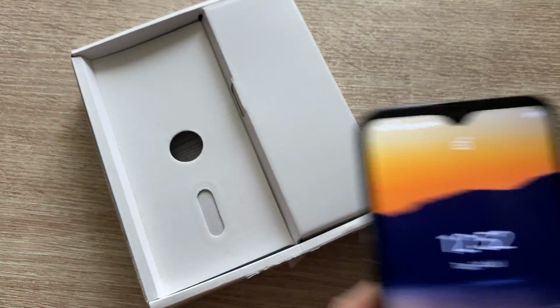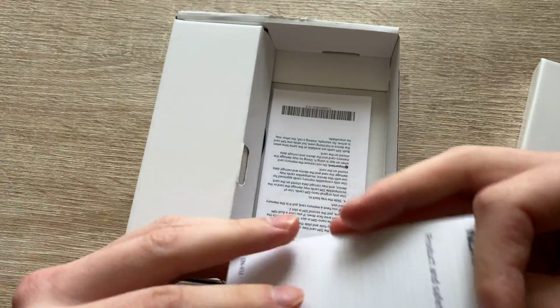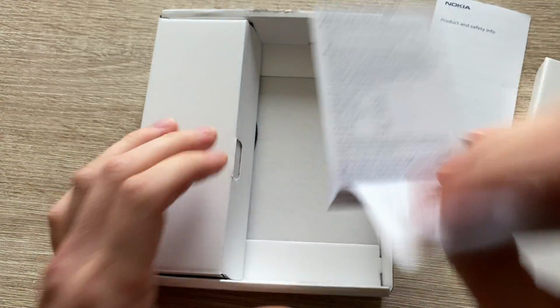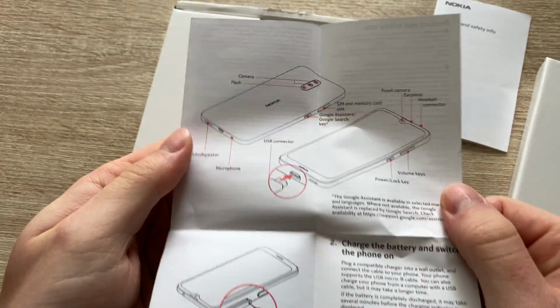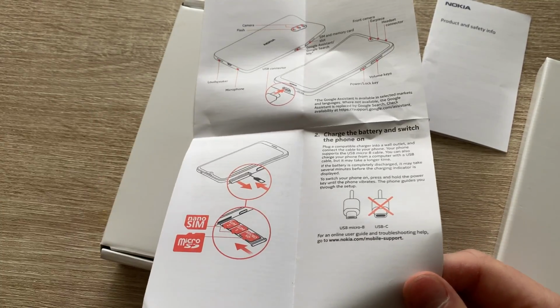Today we've got the Nokia 2.3. Now, I know the phone was released a while ago, and to be honest, I did spend around 3 months with the handset itself. So I thought I'd bring my thoughts and do a quick review of the handset, which I believe costs around £99 now, at least on Amazon.